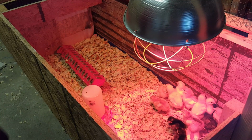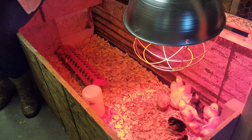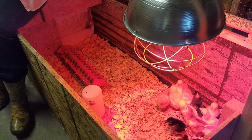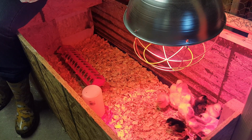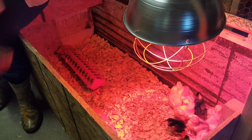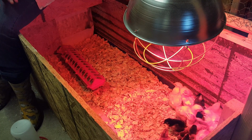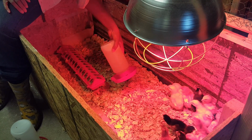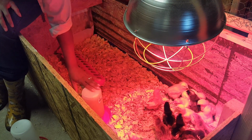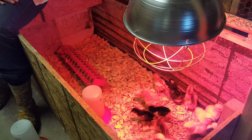So I am going to get their water changed out. And what I do is simple. I have two waters for them, and I fill them up. Take this one out. I fill up the waterers, and I just kind of let it sit in here overnight and let it become room temperature for them, so they have fresh water in the morning. They don't have to wait for me to clean out one and put in the other.